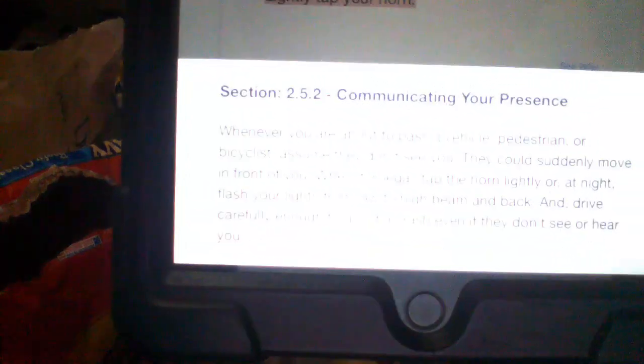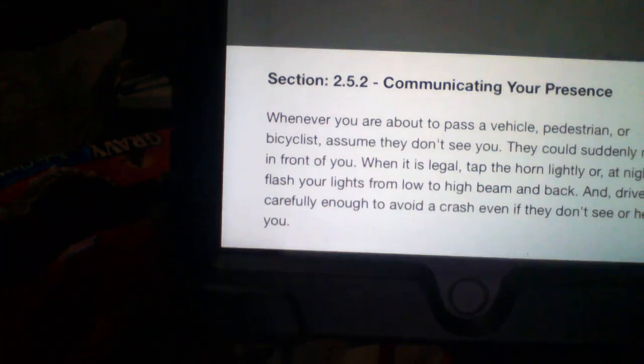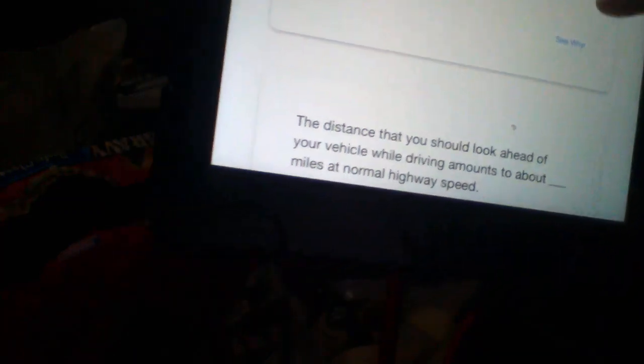Whenever you are about to pass a vehicle, pedestrian, or bicyclist, assume they don't see you. They could suddenly move in front of you. When it is legal, tap the horn lightly or, at night, flash your lights from low to high beam and back, and drive carefully enough to avoid a crash even if they don't see or hear you.